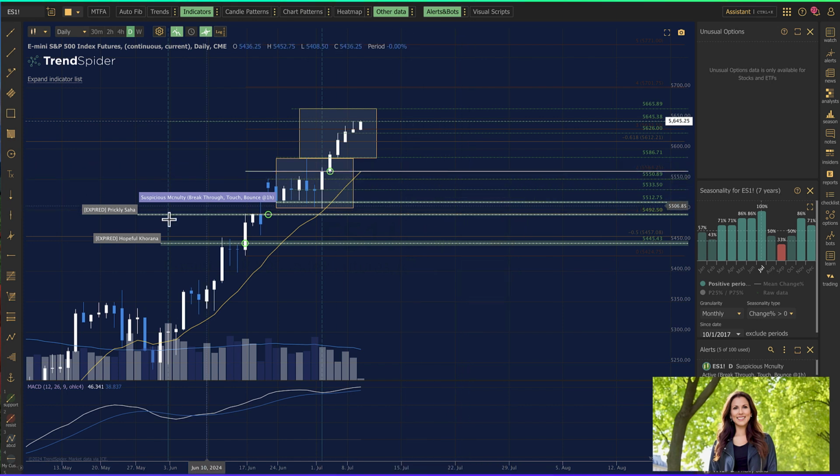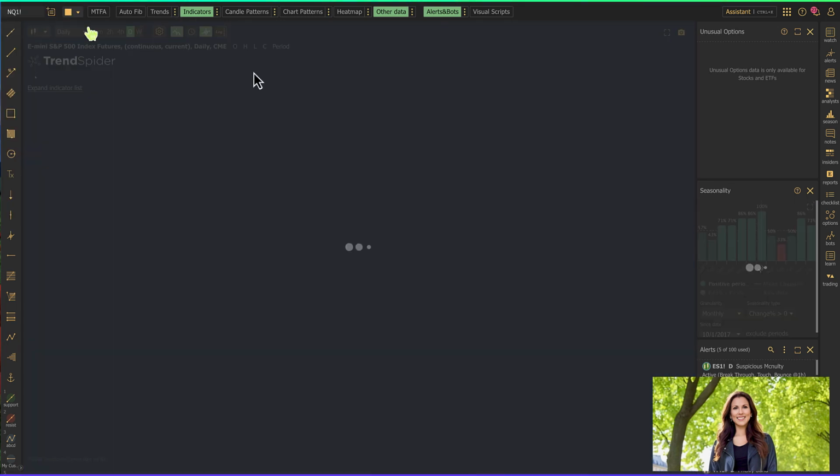So that's really what we want to look at. Upper edges, again, 5665, and then, of course, 5700. That's what's next. Wow, I am rambling, aren't I? All right, let's take a look at Qs.